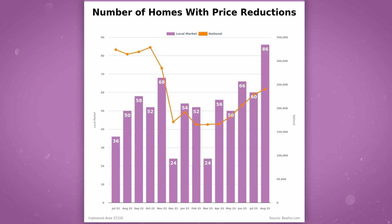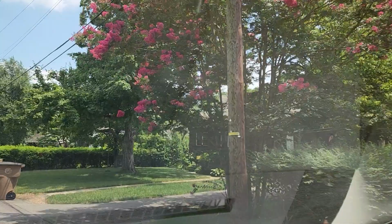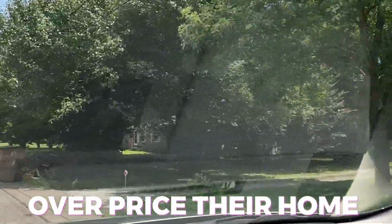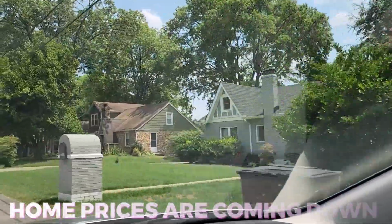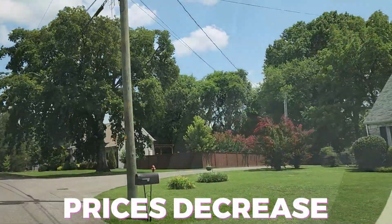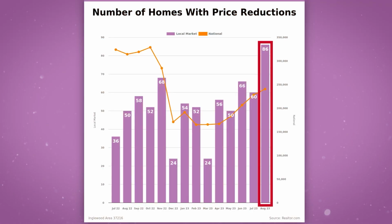The number of homes with price reductions is the largest it has been at 86. So I want to talk about that for just a second. With price reductions, most of the time what we're seeing is people have overpriced their homes. It can be an indication that the market is slowing down a little bit and that home prices are coming down a little bit. That is also not unusual as interest rates rise. A lot of times prices decrease to some degree, but really I think with this, a lot of home sellers are looking at what they could have gotten for their homes several months ago, even a year plus ago, and want to be aggressive in their pricing, which if you're selling your home, we can discuss the pros and cons of that. But one of the cons is you're going to have to reduce the price of your home over time in order to get it in line with the current market if you overpriced it to begin with.